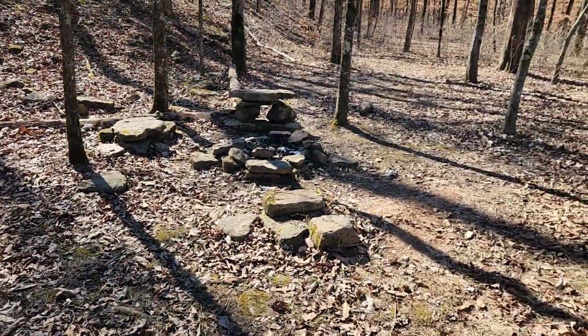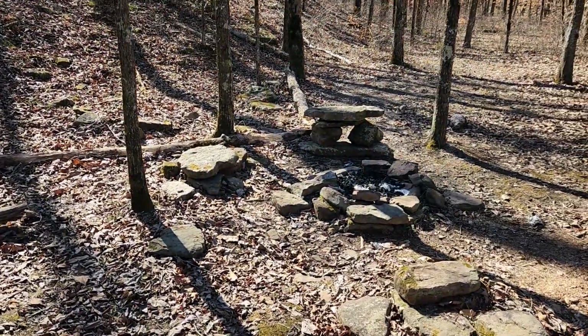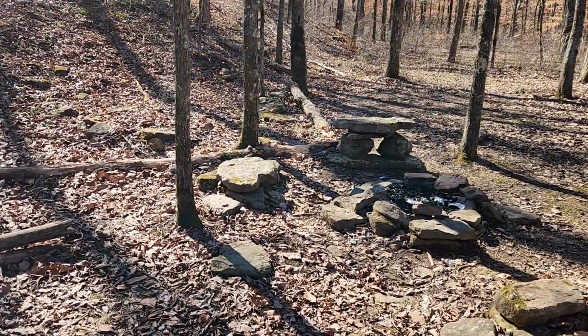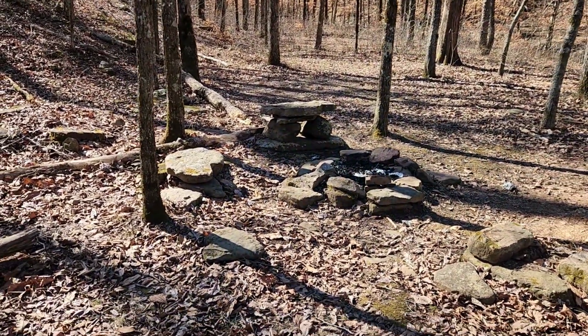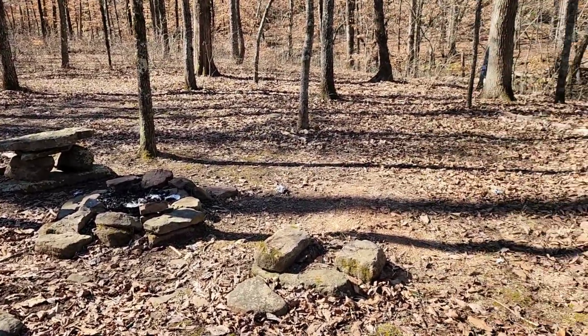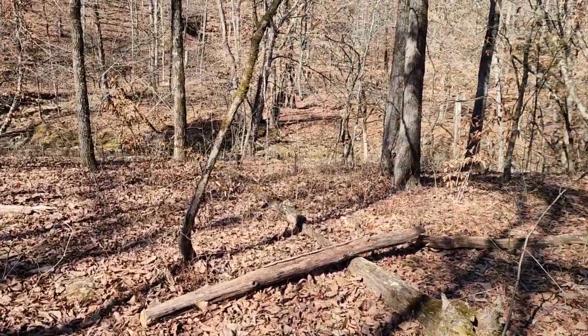A nice little camp area. Perfectly legal. You're on the Ozark Highlands Trail, so you can camp wherever you want to, pretty much. If you are a reader of the Rick Henry hiking blog, he talks about this spot, and there it is. That's the camp area he's talking about. So, the late Rick Henry, I should say. Thank you, Rick, for your directions.